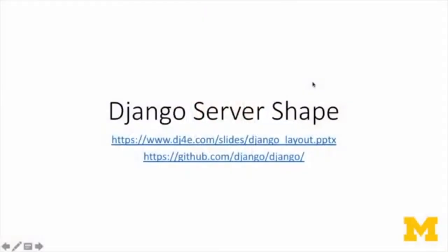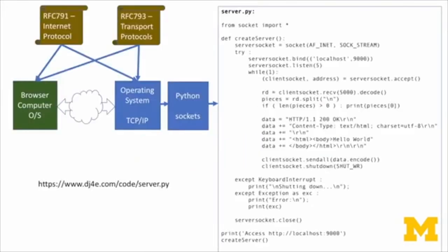So here are some URLs. I want to show you how Django works and what Django gives you, in a way that makes building Django code way easier than it could be. So if I was to build a web server, and I'll show you this code in a second, I've written the simplest raw Python web server that I could write.